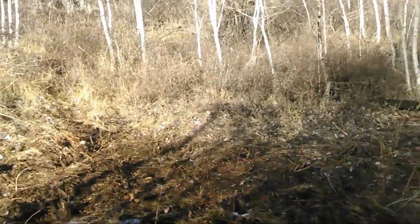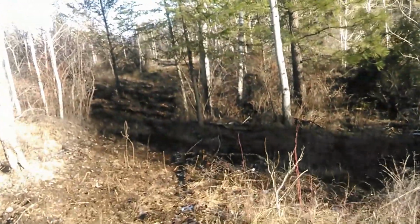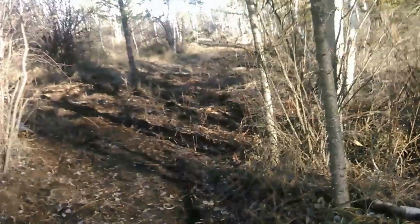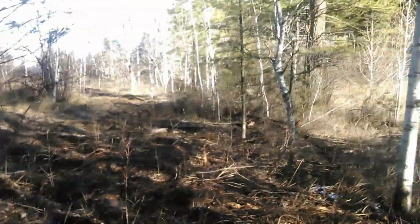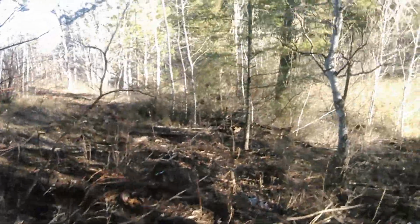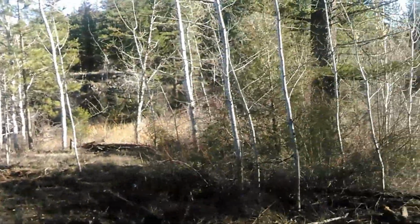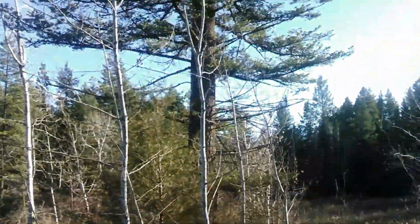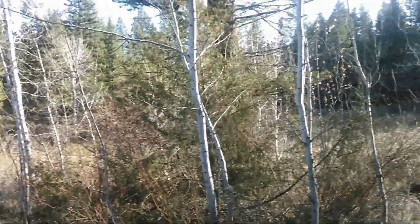This is the first pathway that I had forged through the area and widened it out a little bit so that I could have better access and maintain it a little better. Still need to do more work on it, but it's getting a lot better. Cleared into there and have a lot better access to that big tree that I'd want to get to and built this pathway for.